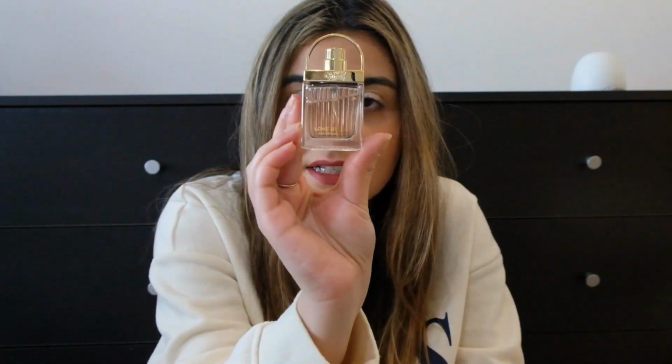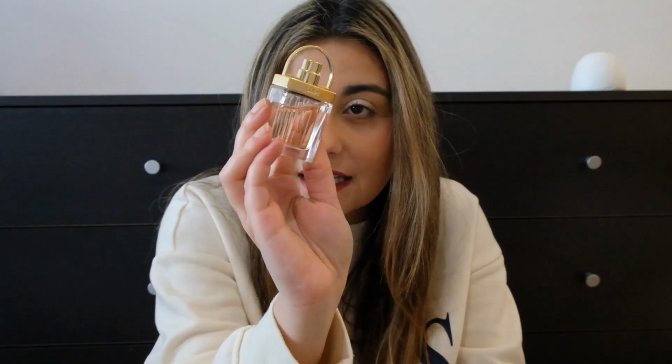I love this. You can see actually there is a dent in this. It's easy to travel with. This fits in my smallest of clutches as well on a night out if you did need to reapply. So love that one. And then finally, last but not least, this is a bit controversial.